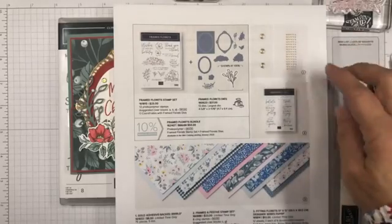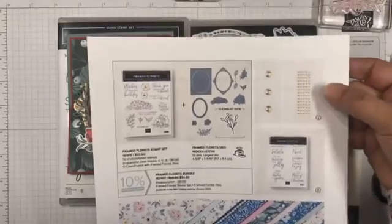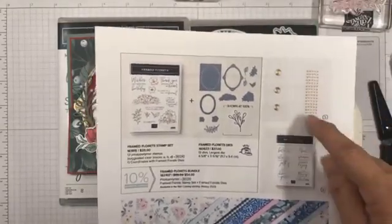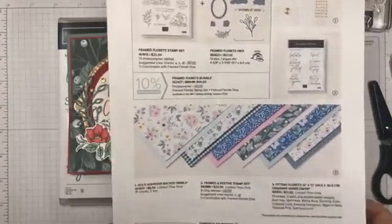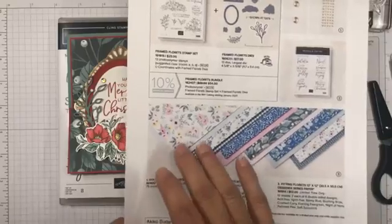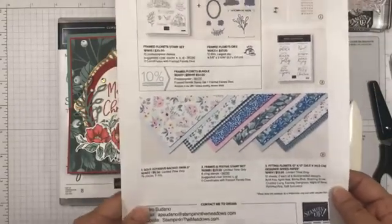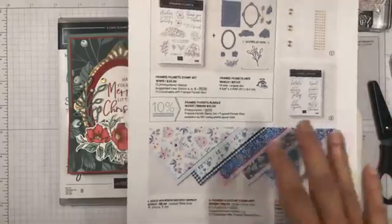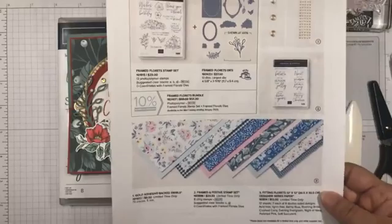And then there's also going to be these beautiful gold swirls, and they're gorgeous. The beautiful designer series paper, which has got some themes for Christmas, as well as some other floral themes that would be great for after Christmas. And then a lot of the blues, which are great for January cards as well.